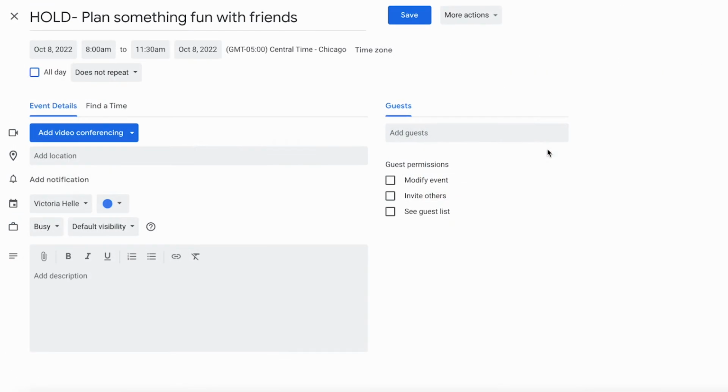The other thing about Google Calendar I'll mention is in these holds, you can also mark them as free. So if you have a calendar where people can book sessions on your calendar and you don't necessarily want to take away that time from people, you can also just label it as free. So that's still available for people to book in your calendar.